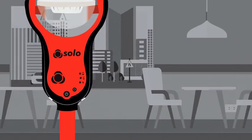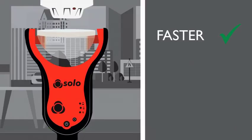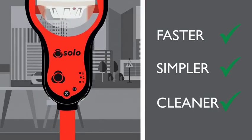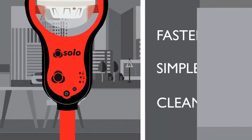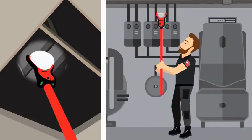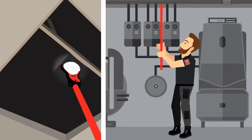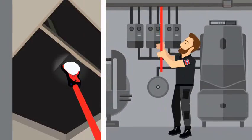Smoke generation starts and stops using a proximity sensor, meaning it's quicker to test, faster to clear, and almost impossible to over-apply. It means there's minimal smoke wastage and no risk of detector contamination. When light levels drop, an LED torch automatically illuminates, making it ideal for use in dark areas such as ceiling voids. This feature makes for easier locating of detectors and alignment, and ultimately simpler, faster testing in dark areas.